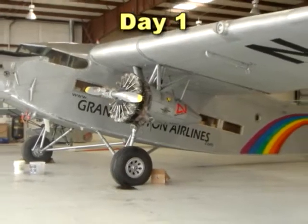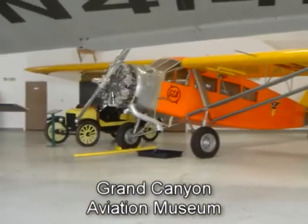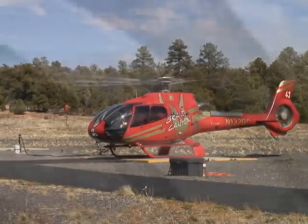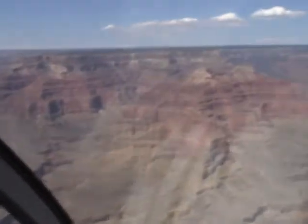Your first day's quest begins with a stop at the Grand Canyon Aviation Museum. You'll gain an appreciation for the important role that airplanes and helicopters played in the development of the Grand Canyon, and whet your appetite for what comes next, an exciting 30-minute flight over the Grand Canyon aboard a state-of-the-art EcoStar helicopter. After your flight, you'll sit down to enjoy the spectacular IMAX presentation, Grand Canyon, The Hidden Secrets. This 40-minute film combines entertainment with education in grand style and will take you to hidden nooks of the canyon you won't see any other way.